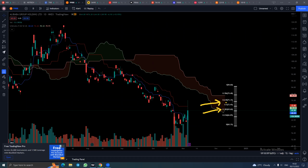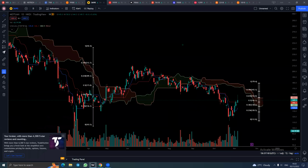So once again, this will be a key resistance to break through at around 75.35. If we can surpass it, then 79.40 and potentially 84.60 are the next two resistances. Support to watch out for will be this blue conversion line, and it's currently at 68.22. Let's move on to Meituan.